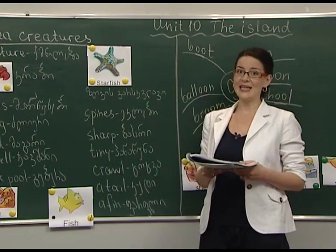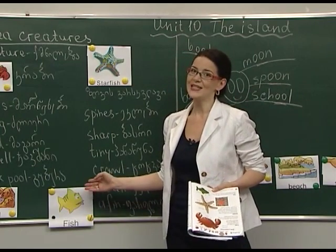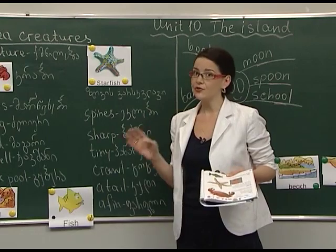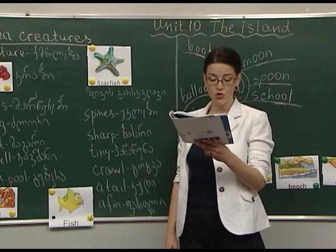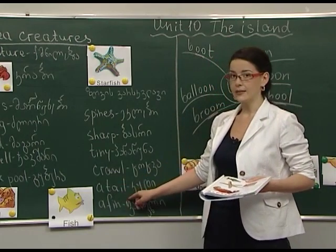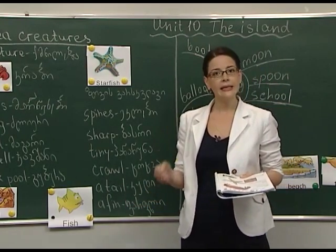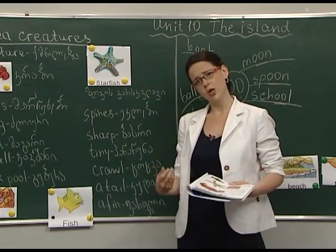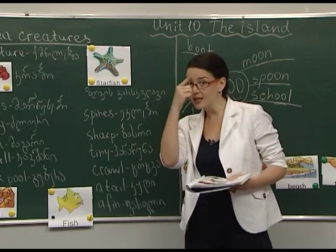And the last one is a fish. A fish. But in plural we also say fish. Don't say fishes, okay? Don't pronounce fishes. Fish and fish. Fish have strong tails and fins. A tail and tails. Strong and weak. Weak is სუსტი and strong is ძლიერი. So fish have strong tails and fins.